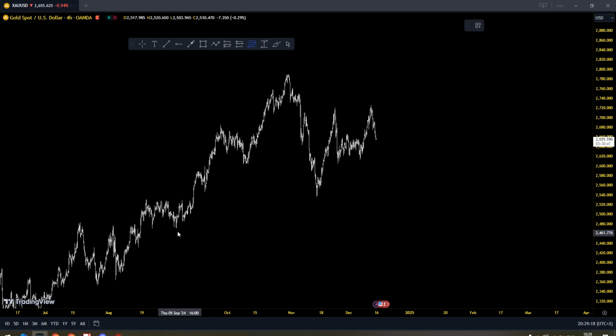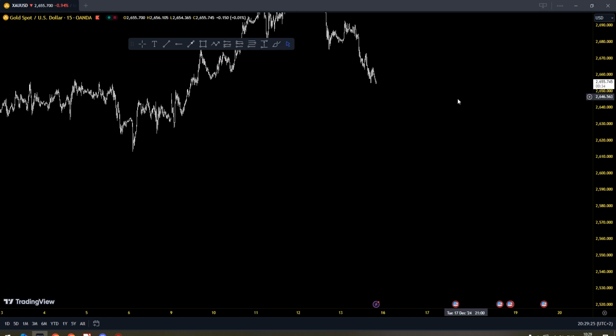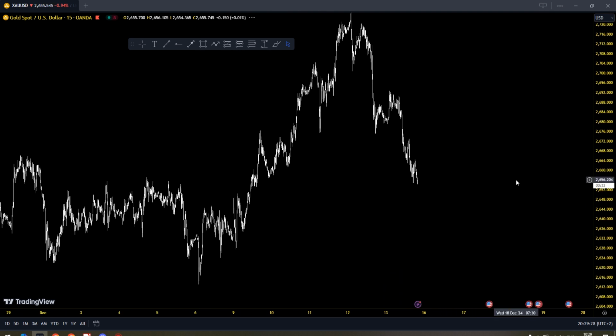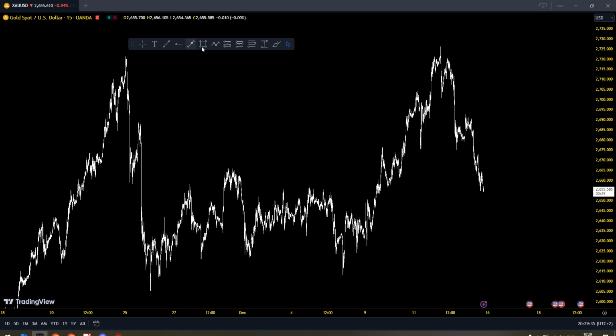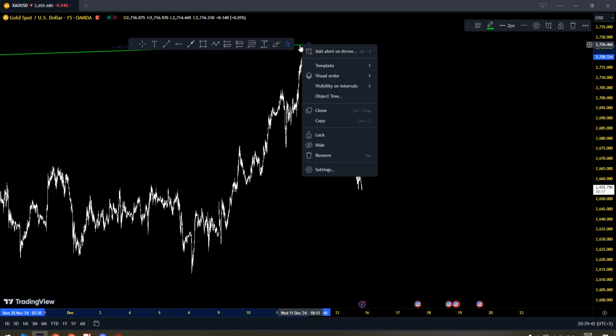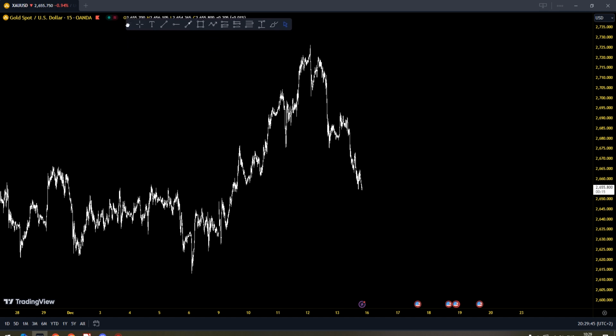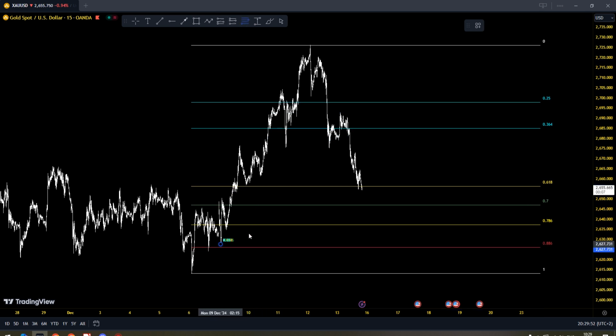let's go back to the 15-minute again, and let's look at the structure here. So we have two choices for how we want to look at this structure. Is the overall structure what was going back to the equal highs and we break it, or we look at the Monday structure. So let's look, one second. So let's look at the whole structure Fibonacci, and let's look at the Monday structure Fibonacci.